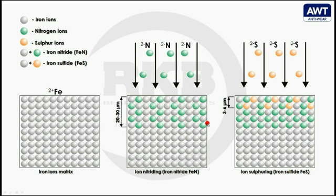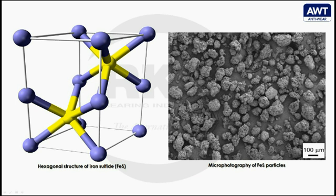The temperature inside the chamber is kept at a constant value of 180 centigrades. In this process, sulfur in gas state is added into the furnace chamber. As a result, the sulfur ions diffuse into the iron-nitrogen ions matrix, forming with the iron ions the iron sulfide. The resulting iron sulfide layer has a uniform thickness of 3 to 6 micrometers. Iron sulfide is a solid lubricant with a hexagonal structure and lubricating properties similar to molybdenum disulfide.